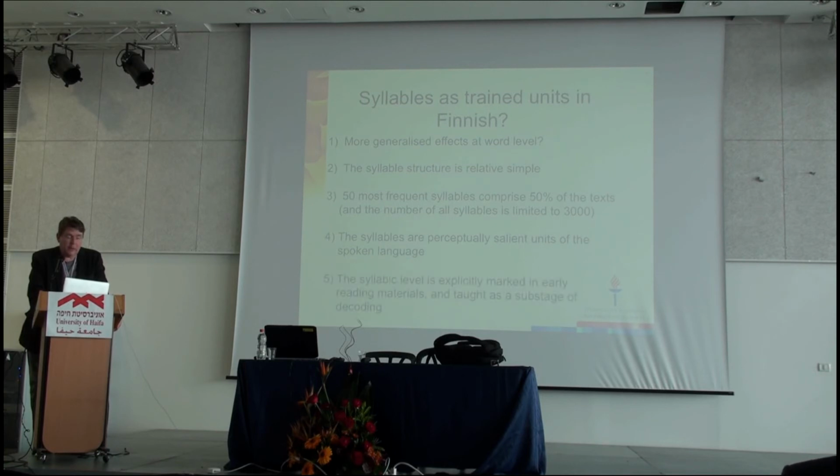And the syllable level is explicitly marked already in the early reading materials and ABC books of children until the 2nd grade. And the children are also instructed to use the syllable as a substage of decoding in the early stages of reading instruction.